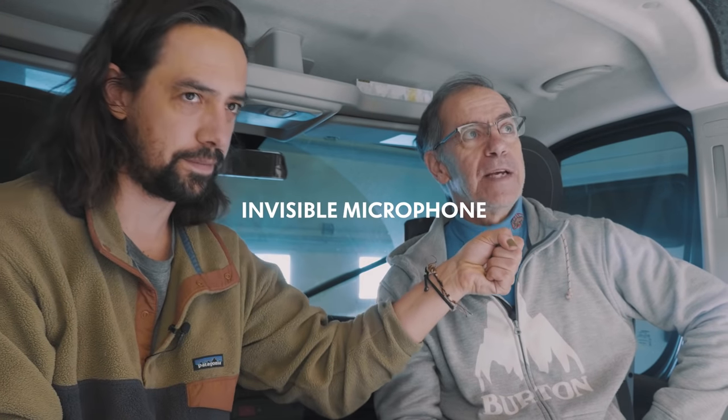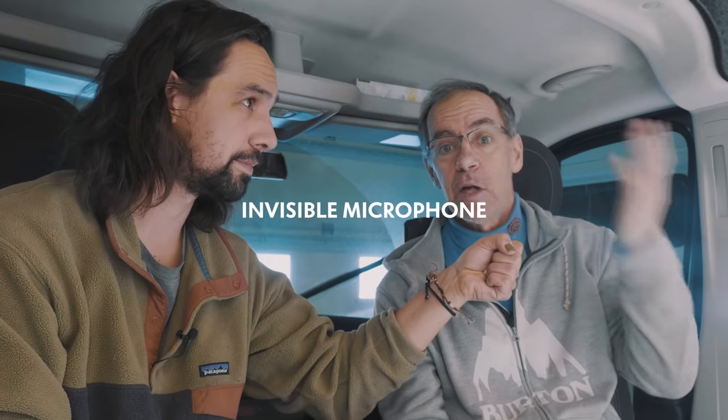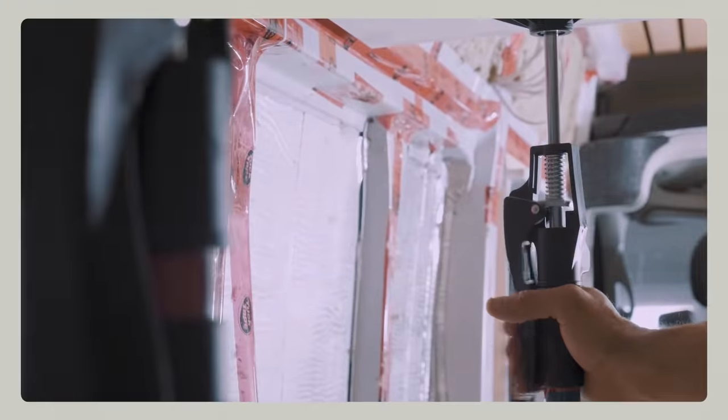Personally, I do that because it's easier to deal with installing your cabinets after. You can do your ceiling around your cabinets, but that's a lot of work.